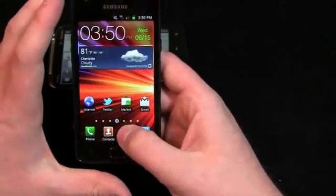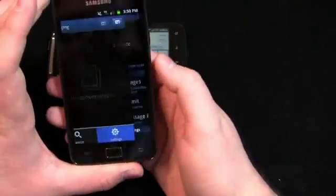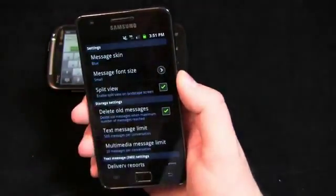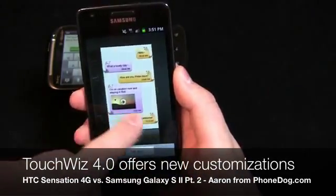Now there's some awesome customization in here as well. Let's go back and I can show you in settings. This is something I've always wondered why they never did. You can go to message skin, for example, and see that you can change the skin colors and skin types in SMS.